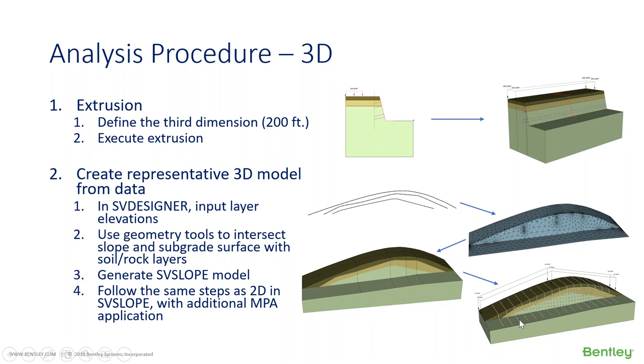Now, in SV Slope, once you get to this 3D model, it follows a similar procedure to what we did in 2D. Differences being that we used a multi-plane analysis, so this does a sweeping analysis across your 3D model. So that's what we see in this bottom right model is those white planes there. So those are each a slope stability analysis model.